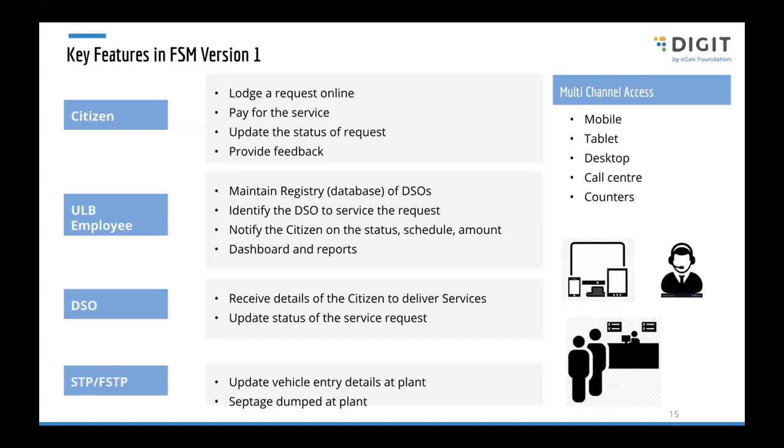So now I'll quickly get into the demo of the FSM module. Ajay? Sure, I'll just switch it over.